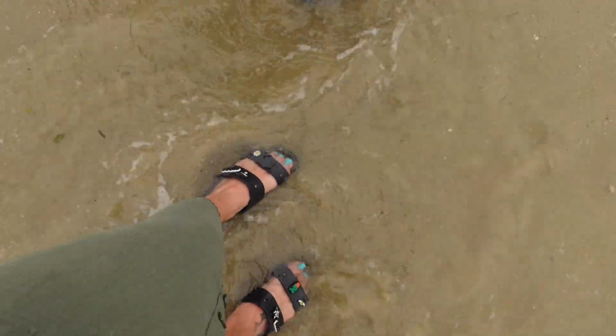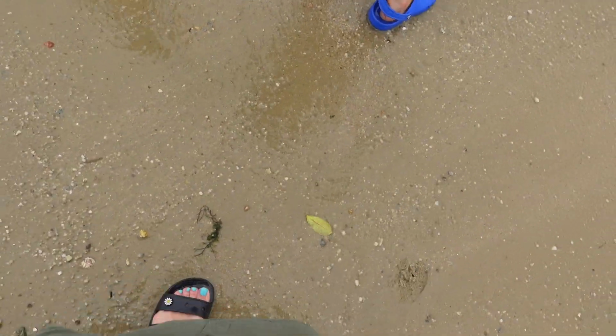My feet are getting very wet now. But it's okay, I've got my Crocs on. I live in them. Wet feet.